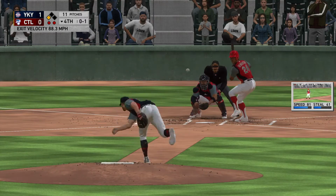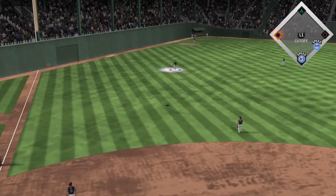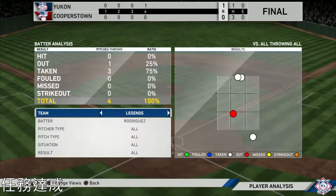He's set. The 0-1. And this ball's in the air to left field, and this should do it. Shaw is there. Makes the catch, and the ball game is over.